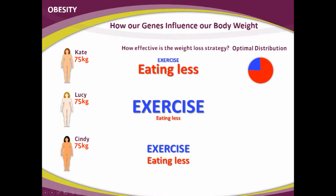Now, how about Lucy? What would you do here? Exercise is the best, fastest, most efficient way to lose weight. So you would recommend to her, go to the gym, do an extensive program, because this is a very fast way to lose weight. And she should still eat a little less, calories taken in lower than she burns, to make sure she loses weight, but she should burn a lot more through extra exercise. And Cindy is somewhere in between.